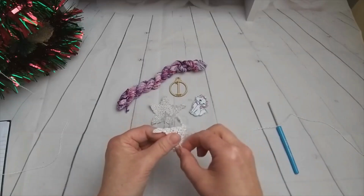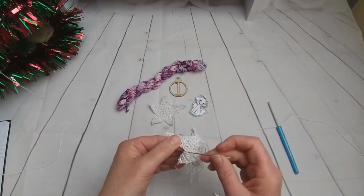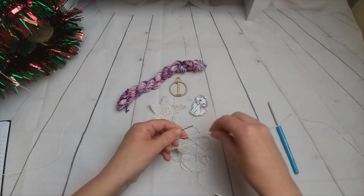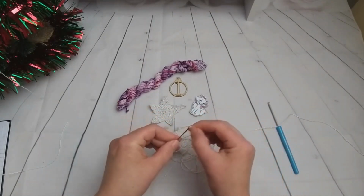For the bottom piece of each one, I'm just going to thread along here. This is quite a short one here. Perhaps I should have left it a little bit longer.